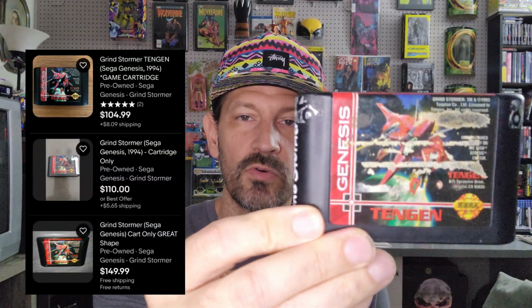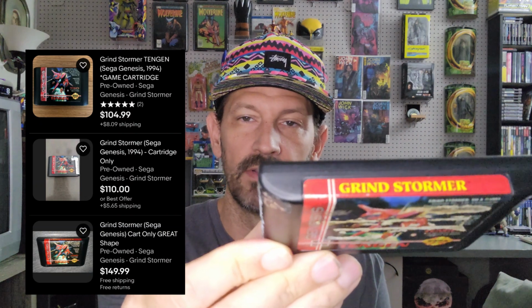And that is Grindstormer. You can't tell from the label, but right there. Again, this is obviously a rental. These were the security tabs right there. I popped it open. The contacts and traces were great. It flickers, so I'm thinking it's got to be something with the chip that's in there.